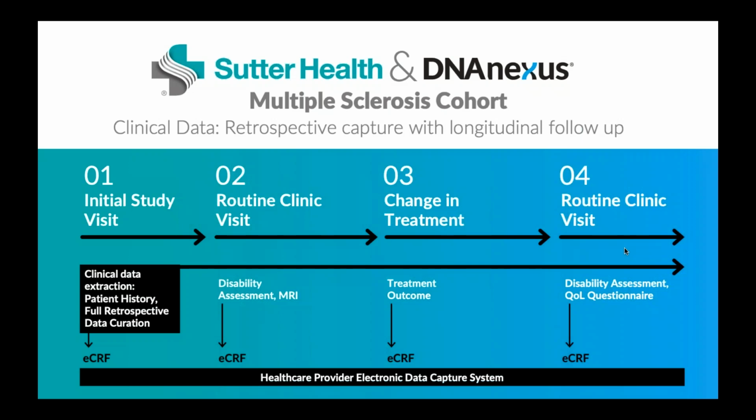So after that initial study visit, we will start the process of extracting clinical data, patient data from the electronic health record, and we'll be using multiple methods for that. One is, again, connecting with the data analyst experts at Sutter who know that EPIC data really well, know which data elements are complete, which are notorious for false positives, which need to be interpreted in a particular way, and start extracting structured data elements from the electronic health record database.